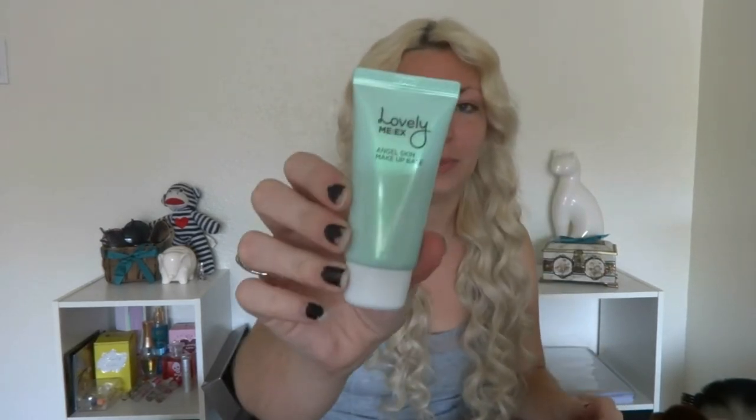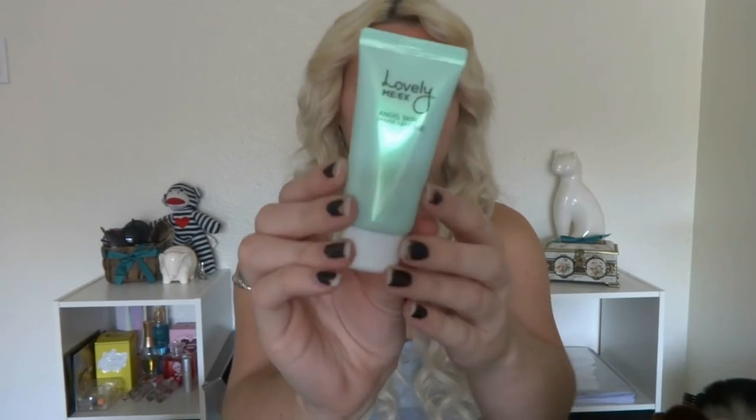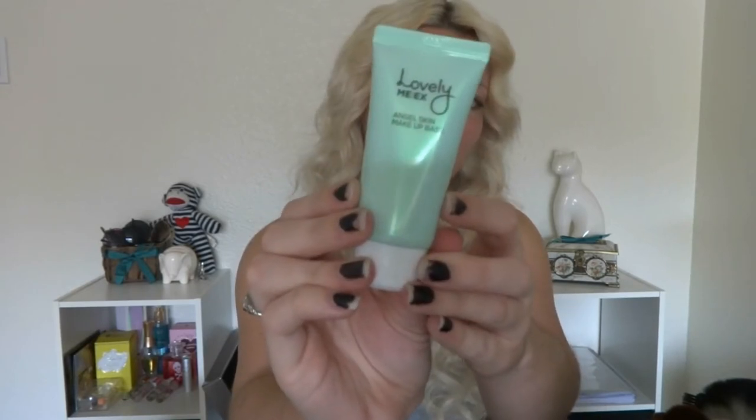The next primer I'm using is just a green primer. It's a primer I got off eBay. I think it's Korean cosmetics. It just says Lovely Me X Angel Skin Makeup Base. I'm not exactly sure what all it's supposed to do. I just know it's green. Whoa, it just squirted everywhere.